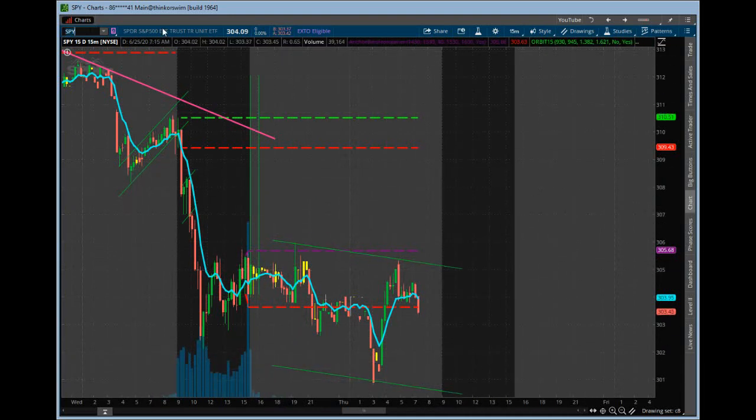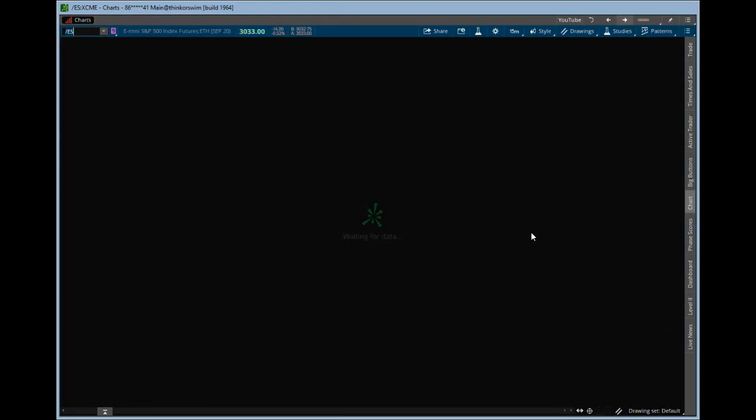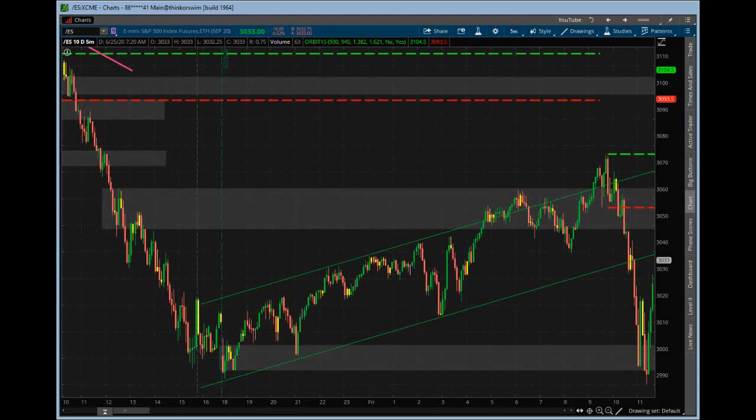Let's take a look at the S&P futures and kind of show you what levels have been being tested here. So you can see last night we did get down all the way. Let's see once this pulls up right here.